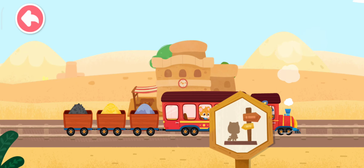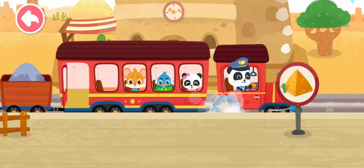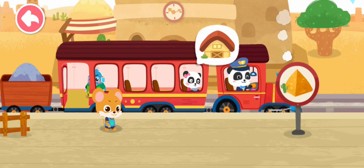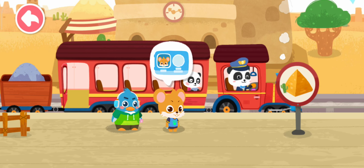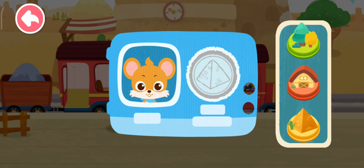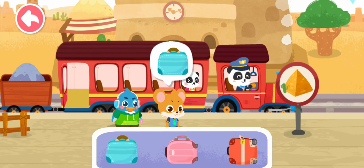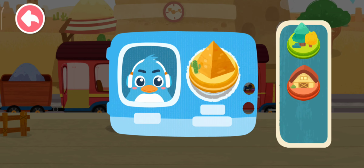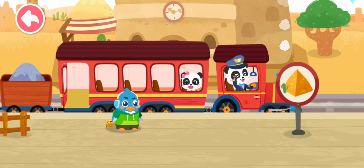We have arrived at the passenger station. Let's help the passengers get on the train. We have arrived at the passenger station. Let's help the passengers get off the train. Hi! Hi. Stamp the train ticket. Here is my suitcase. Bye, baby bus, little train. Stamp the train ticket. Here is my suitcase. Bye, baby bus train.